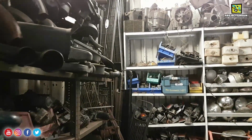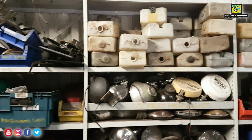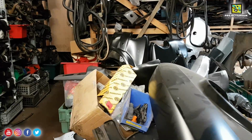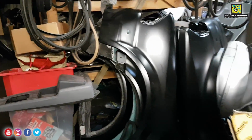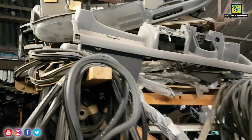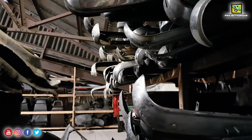We're upstairs now in what I can only describe as Aladdin's cave for Ford parts. There's just shelves and shelves and shelves and shelves of parts. Some brand new wings for something there. More dashboards up here. Plenty of instrument clusters. What are these? I think the door card armrest. Lots of chrome bumpers.